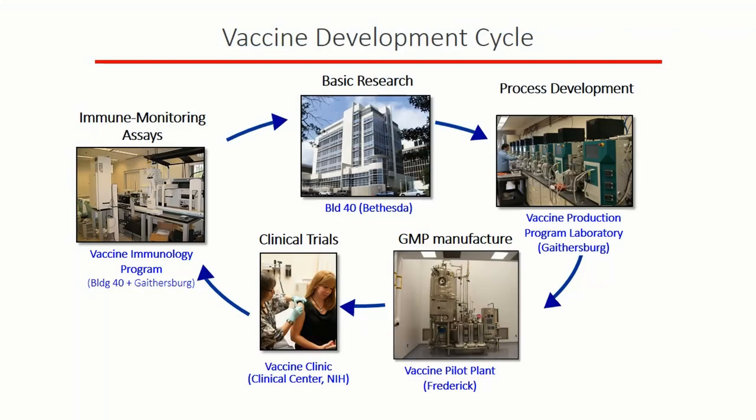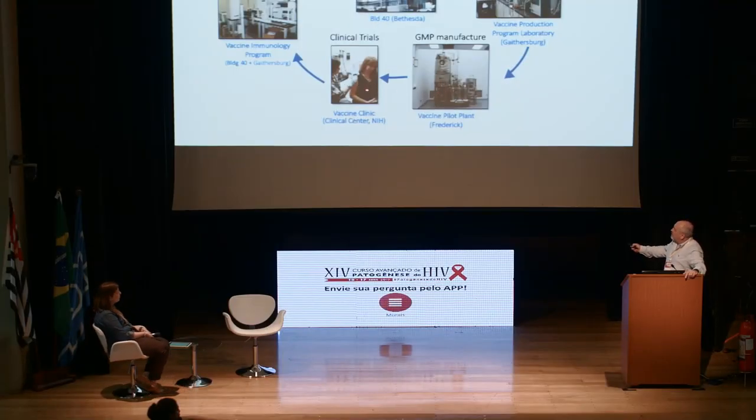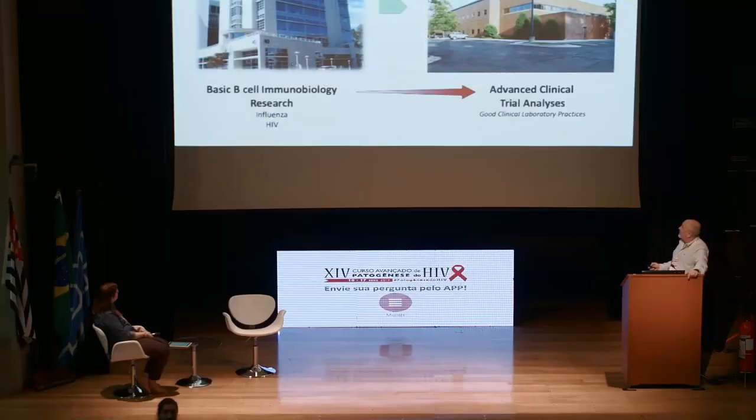So here we have the basic research. We go to process development, which is in a place called Gaithersburg. We then go to GMP manufacture, and that is in Frederick, which is another 14 or 15 miles away. The product then gets vialed here and comes back to the Vaccine Research Center, but the clinic this time. It gets given to people, and then my program, which is here, actually does all the analysis. This is one of the robots that we have, and they do all the analysis of all the products that the Vaccine Research Center does.